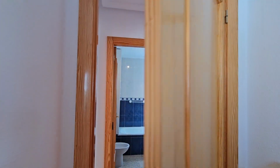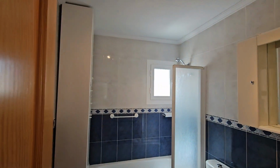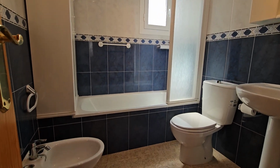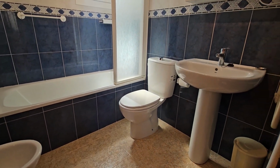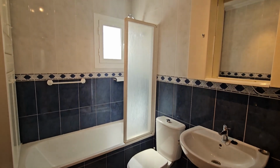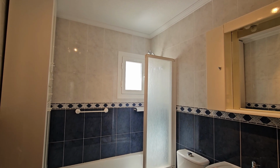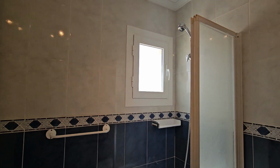Now directly in front of me you have the bathroom, and as you can see in the bathroom it is tiled from floor to ceiling. You have got a bidet, you've got a WC and you've got a sink and pedestal. Just above there, of course, you have got a little vanity unit with lights and a mirror. On the bath, you've got a bifolding shower screen, and behind that, you've got a shower attachment. I'll just show you that now.